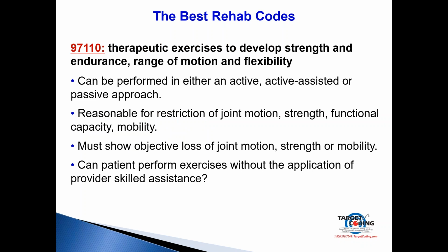Now let's talk about the first one here. Therapeutic exercises, 97110. Therapeutic exercises are used to develop strength, endurance, range of motion, and flexibility. You may want to write this down. The acronym SERF, S-E-R-F. S stands for strength, E stands for endurance, R stands for range of motion, and F stands for flexibility. So your goal is to improve one of those parameters.